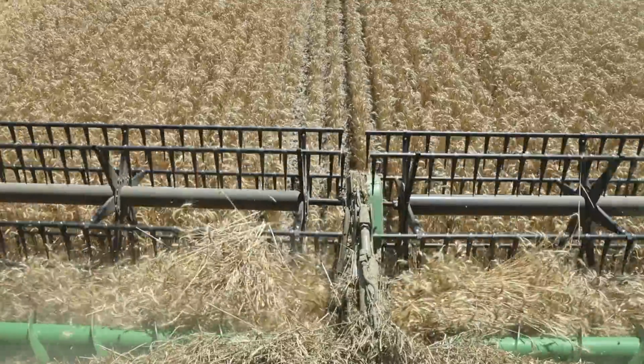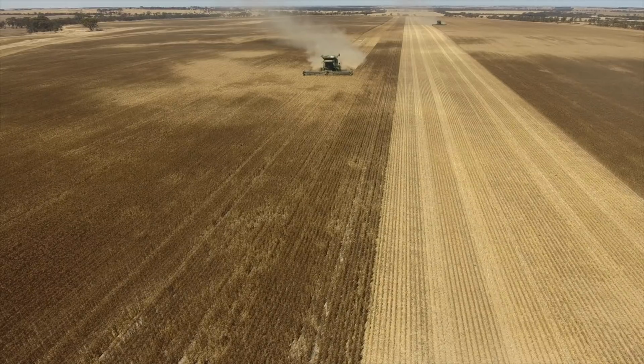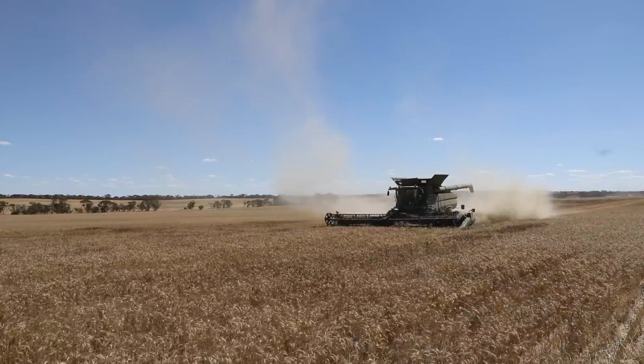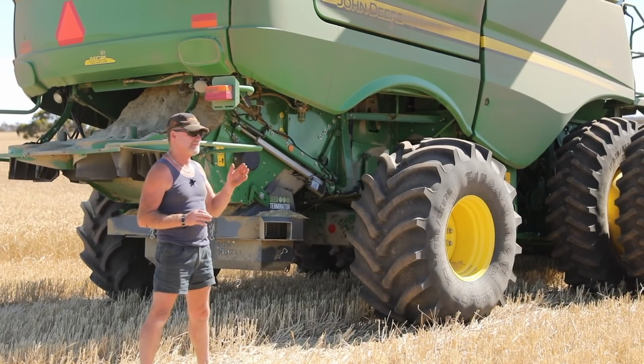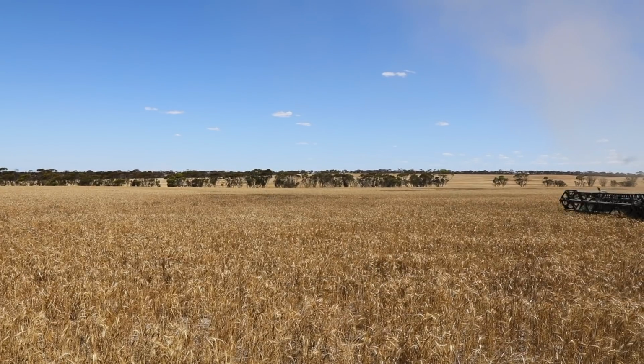So this does slow us down a smidge, but really not too much. I'm running two S680s, John Deere's. This thing is using about 15 litres of fuel per hour more than the other machine. We run it through every crop that we grow and it's never stopped me. The John Deere side of it has stopped me, but not the Seed Terminator. There's not too many negatives at the moment.